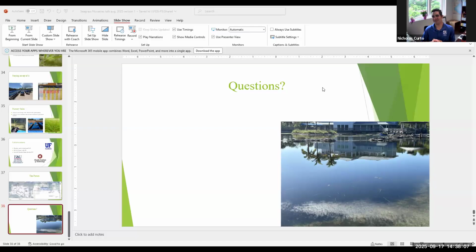It's just one of those things where seagrass is a very fickle thing, where if it gets stressed in any way, shape, or form, it usually doesn't do well. So it's difficult to strike that fine balance of what works and what doesn't.